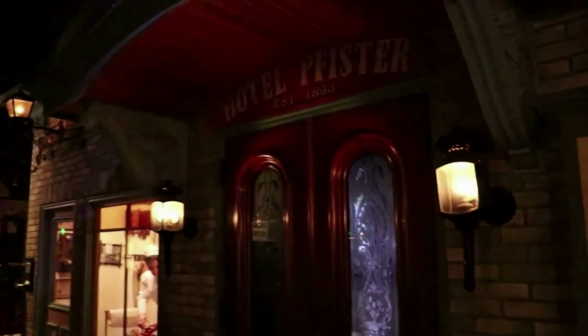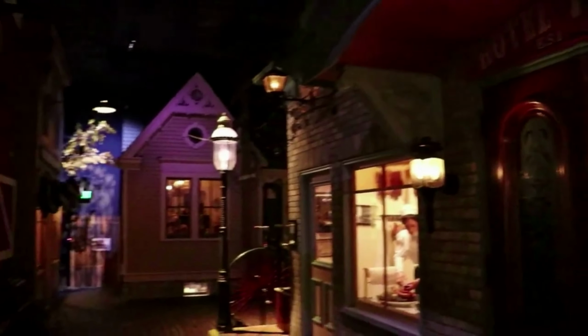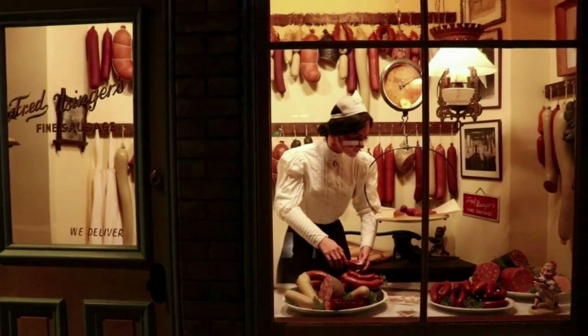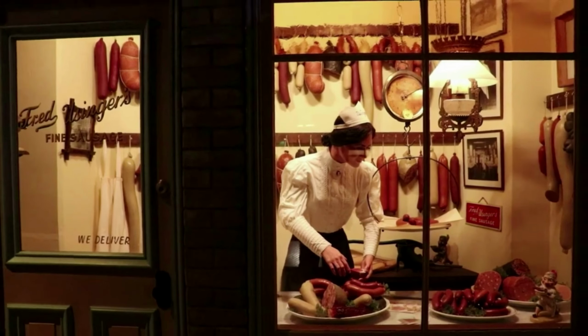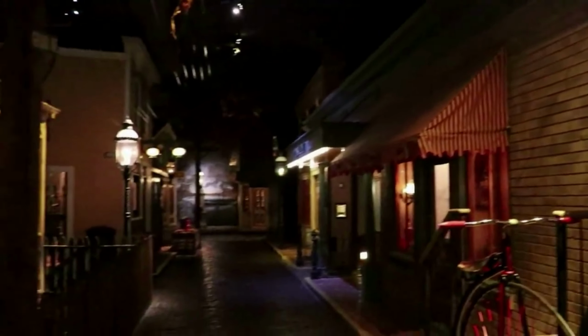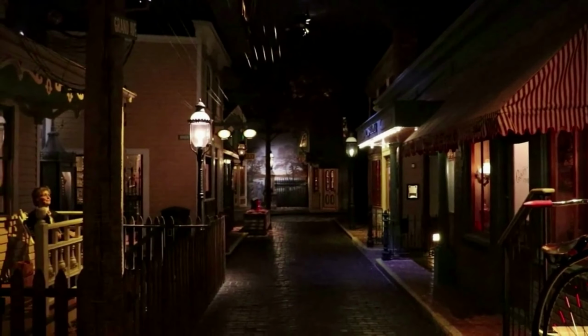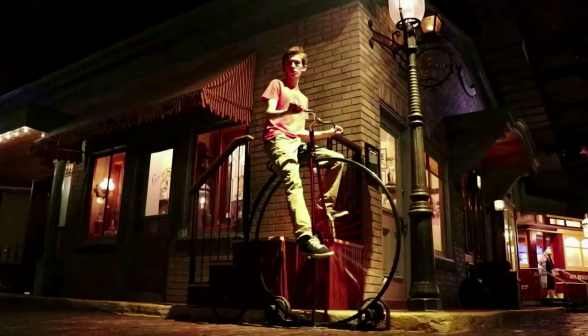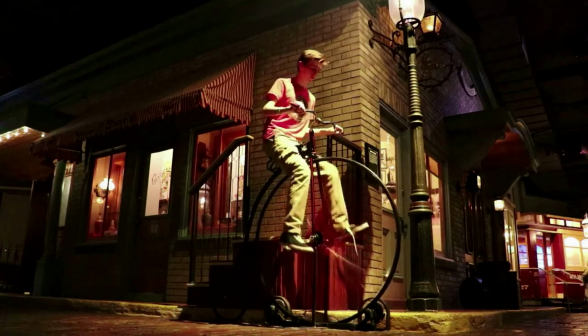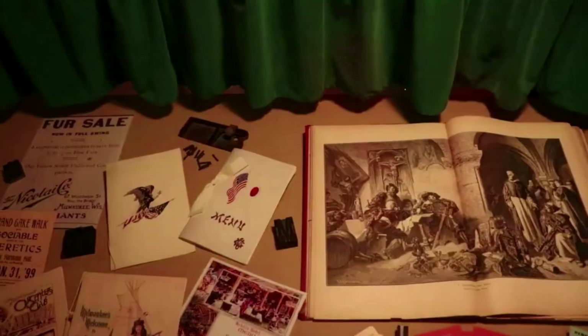There's the fanciful Hotel Pfister. This is the sausage factory. Milwaukee had a lot of German immigrants, so there's going to be a lot of prominent German cultural aspects. You can ride a penny farthing bike. Most museums don't let you do this. They do actually suck. Who invented this? This is the printmaker shop.